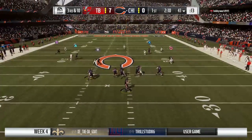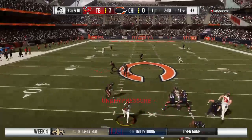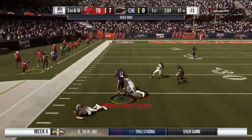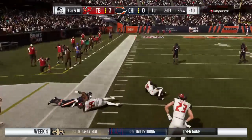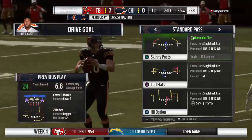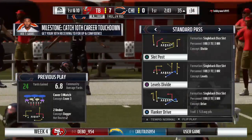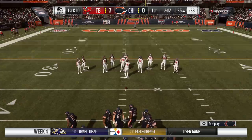Here's Trubisky. That's complete to the Memphis man, Anthony Miller. That one goes for 24 yards. Just the first quarter, but tackling is going to be so important going forward. They've got to limit plays like that.